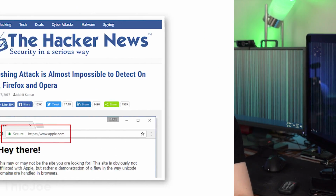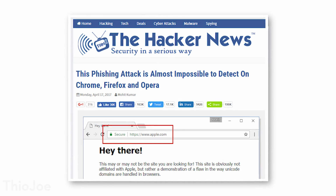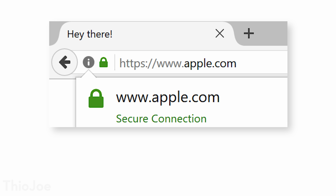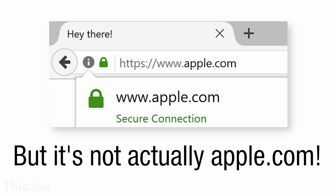Speaking of security, you may have also heard about a recent type of phishing attack where hackers, or really anyone, could register a domain that looked exactly like a reputable site, such as apple.com. In the link URL, it would say apple.com, it would say secured, and it might even look like apple.com, but it's not, and it could be run by hackers.